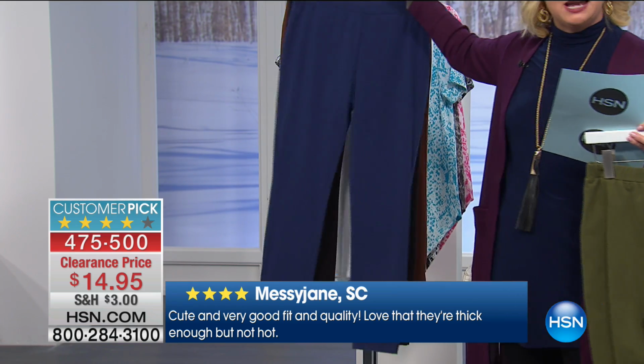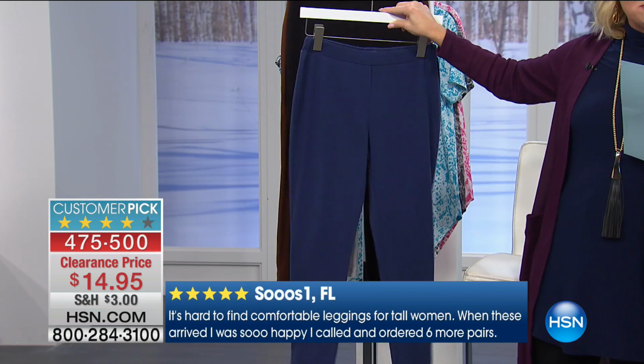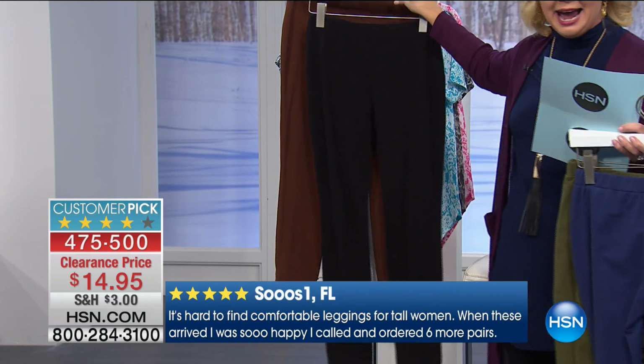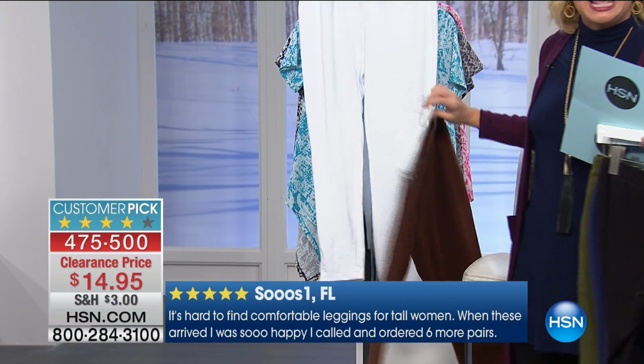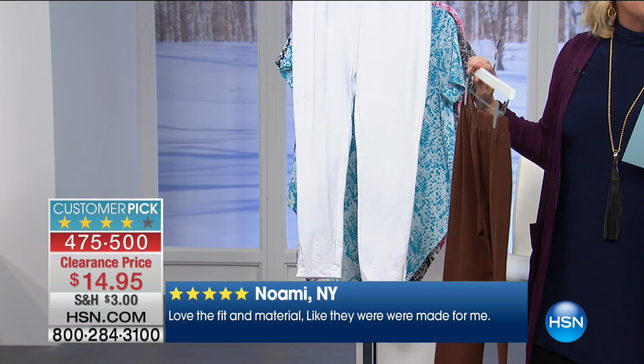Okay, this is your midnight blue. So it's not quite a navy. It's a little bit brighter than a navy, but it would fit into that category. Of course, we have your black. We have this available in your brown. And then lastly, very limited, but we also have it available in the white.